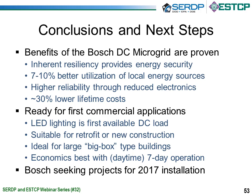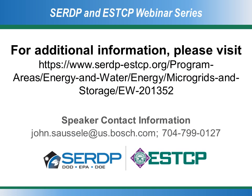The core DC load is LED lighting, so we're interested in projects with new construction or a retrofit, where a building is being retrofit to LED lighting. It's ideal for a big box type building, and the type of lighting we have available right now is primarily high bay lighting, but again, we would consider any projects. Economics is best with daytime 7-day operation. Daytime is ideal, 24/7 is okay. Again, if the building is closed on weekends, for example, then the system on weekends would perform like a conventional system. So Bosch is seeking projects for 2017 installation.